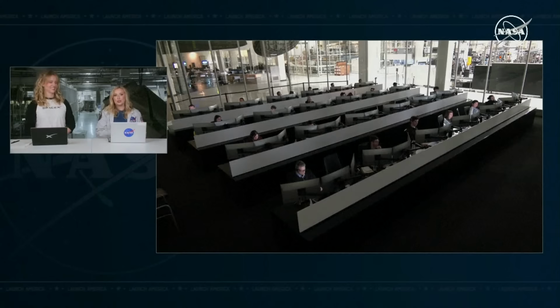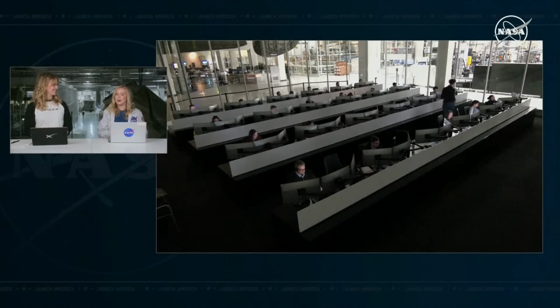So again, if you are in any of those states that we mentioned, Nebraska, Kansas, Louisiana, Mississippi, Arkansas, head outside right now and you might be able to see Dragon streaking through the sky in just about 5 minutes from now. Pretty spectacular if you're up. It's something you don't want to miss.